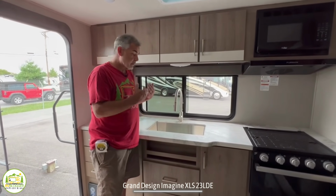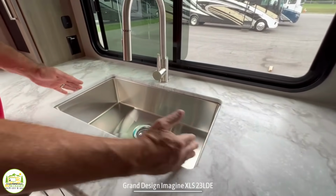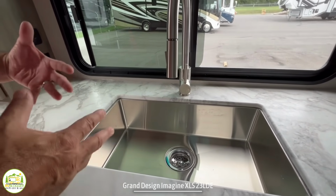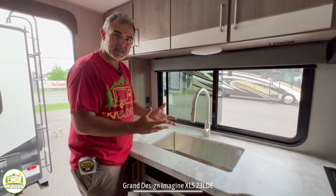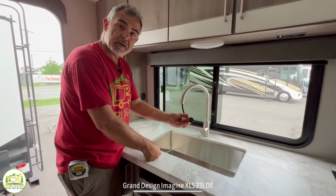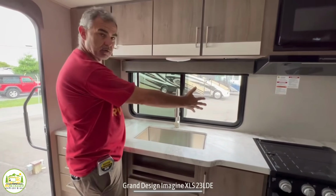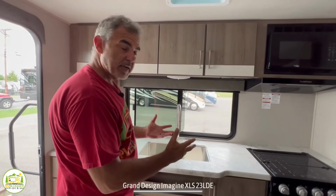Now, the sink in here is really fantastic. It's a very good sized sink. It's very wide, and it's also very deep. And I love the fact that it's a single bowl instead of a double bowl sink. I think it just makes washing dishes, especially larger pots and pans, things like that, much, much easier. It's got a gooseneck faucet with a sprayer that pulls out, so that's very convenient. And I love that it's got this big window over top of almost the whole entire countertop area. So it really feels good and bright in here.